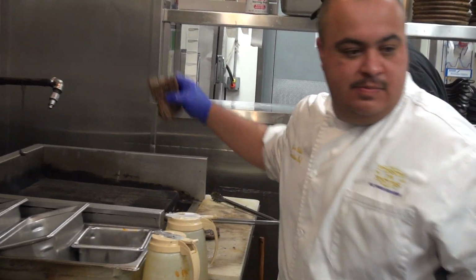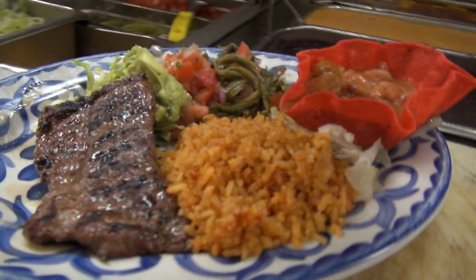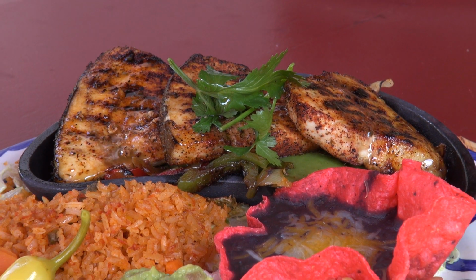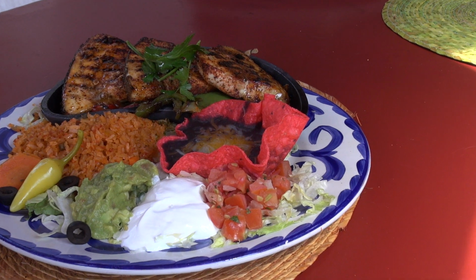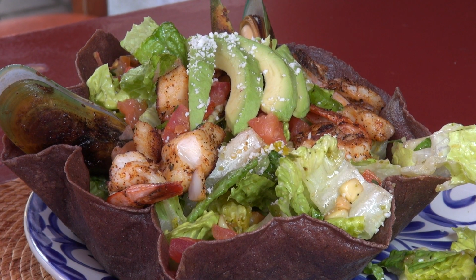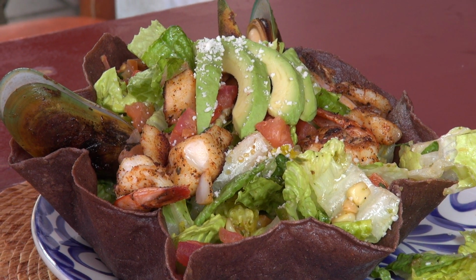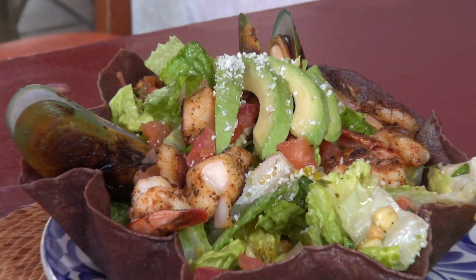Next, I jump back into the kitchen where Executive Chef Jose Pulido was knocking out some of their favorites. All right, Noah, this is our blackened swordfish fajitas. They're seasoned with Mexican spices. We season them overnight. They go on the grill. They're served with rice and beans. This here is our ensalada de mariscos, Mexican spices. Once again, it has a jalapeno vinaigrette that we toss in a little bit of corn salad, which is roasted corn, onions, red bell pepper, green bell pepper. We toss it together. It goes on 100% blue corn tostada shell.